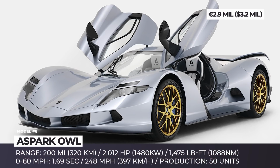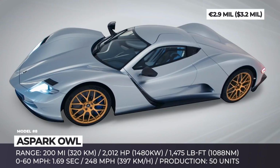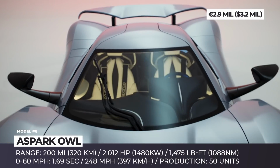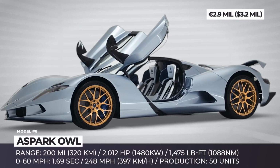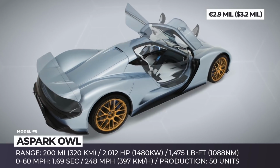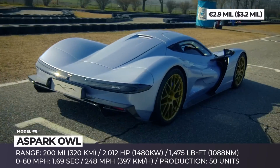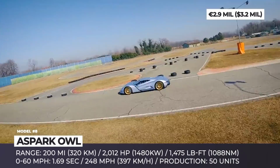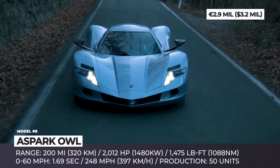Aspark Owl. 2 years after the concept's release, the Japanese startup Aspark emerges once again, tripling its performance specifications and improving on the already insane speed parameters. The latest setup is represented by 4 motors and a 64 kWh battery, yielding a total of 2012 horsepower and 1,475 pound-feet. The claimed 0-60 time is 1.69 seconds and the top speed is capped at 248 mph.